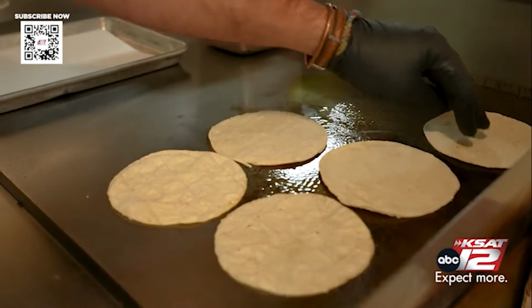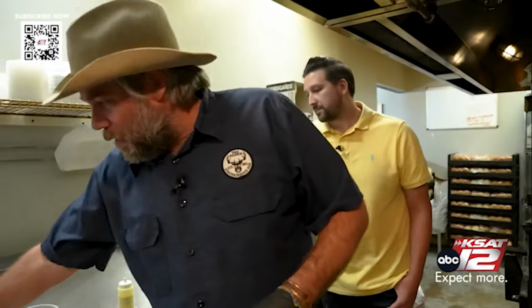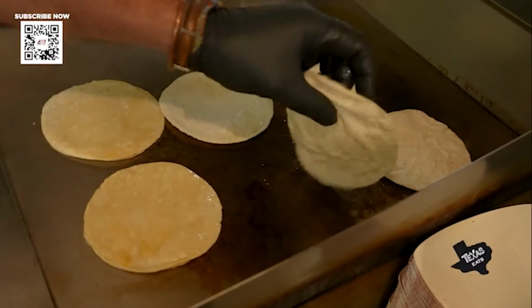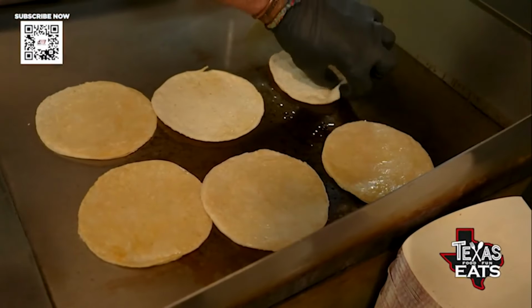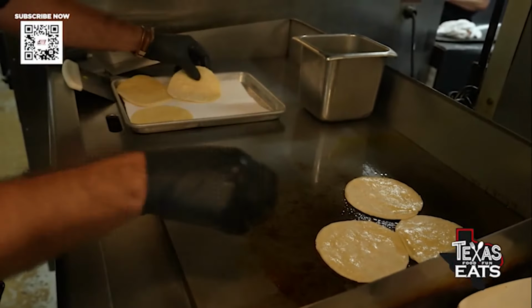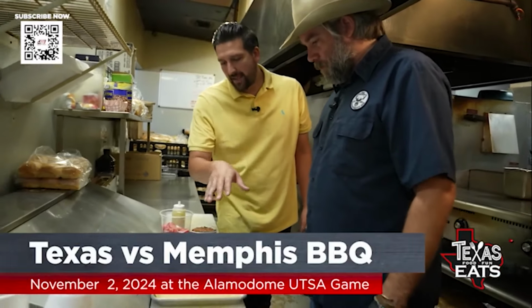So corn tortillas, in my opinion, brisket and a corn tortilla, there's nothing better than that. Get those nice and hot on both sides. Give them a little character. Oh yeah, that's hot. Get these things loaded up on a tray. Now that you have the tortillas ready to rock, they got some beef tallow on them, they look delicious.